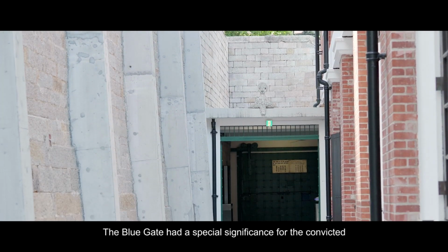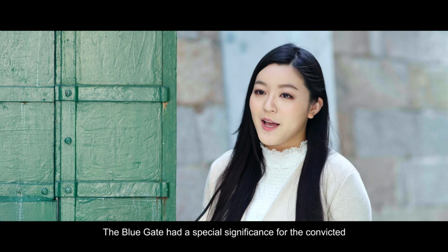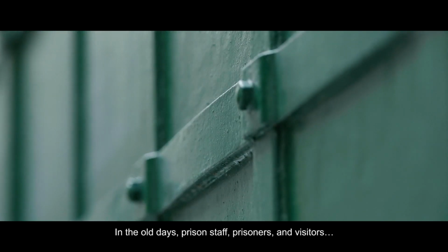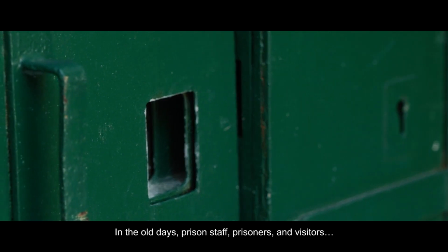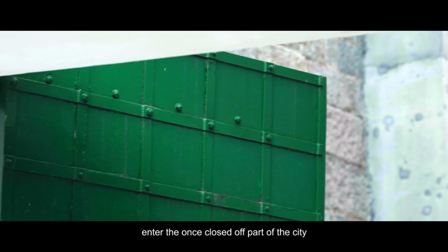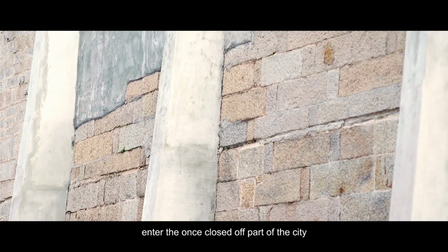The Blue Gate has special significance for the convicted, marking the point where they left the outside world. In the old days, prison staff, prisoners, and visitors have all passed through this gate to enter the once closed-off part of the city.